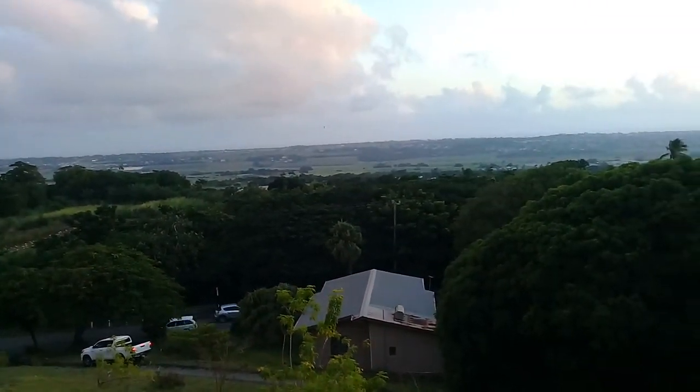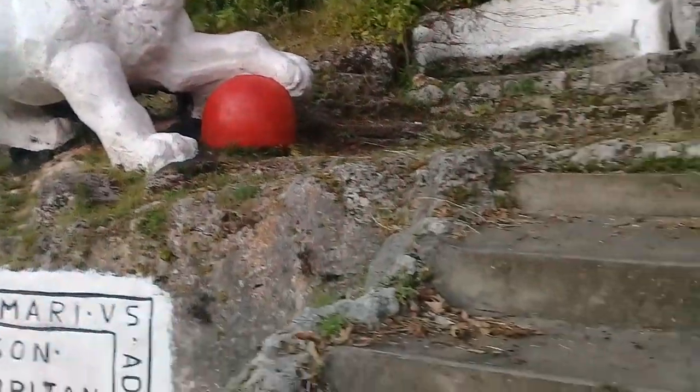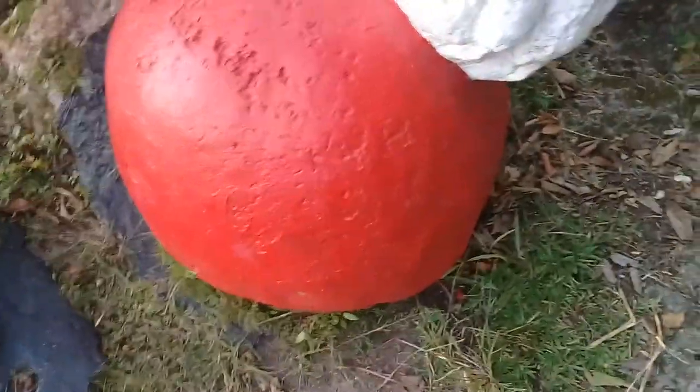Overlooking the St. George Valley on the south and west of the island. The lion is resting its paw on the big red round ball.